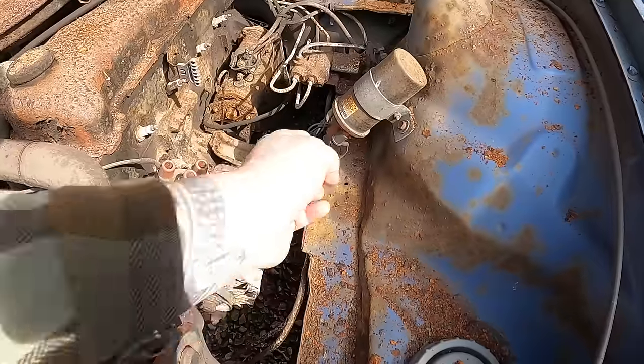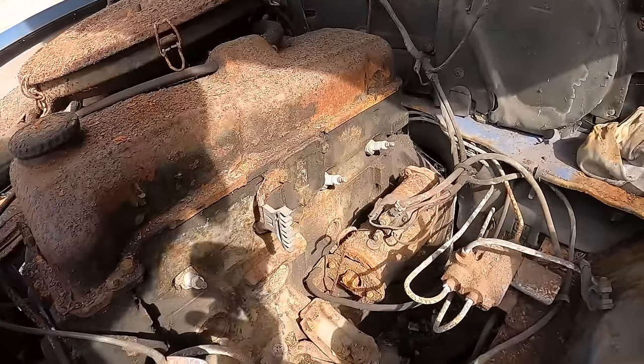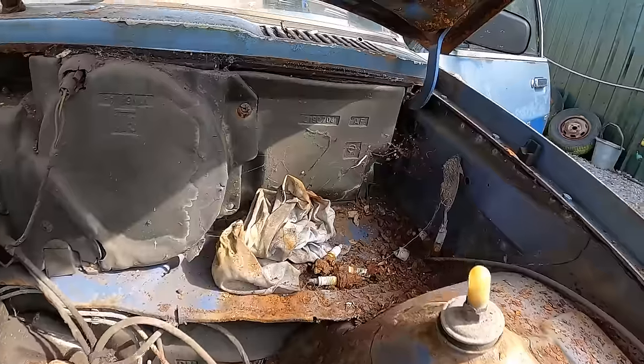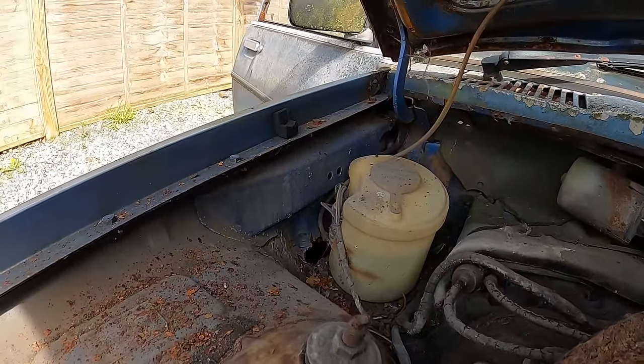Crikey. So, no HT leads, spark plugs in, start motor again. I bet that's locked solid as well, look at that. Now I can see a little bit of rust down there, can see a rust hole down there.